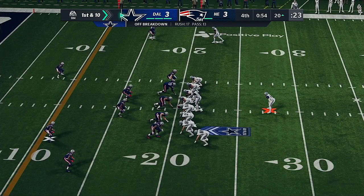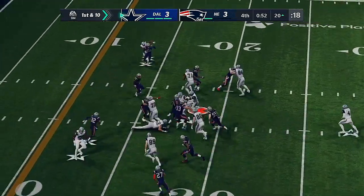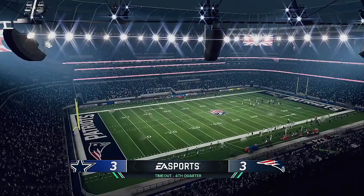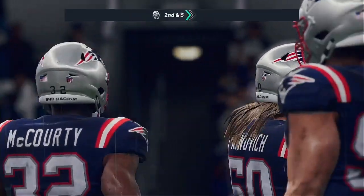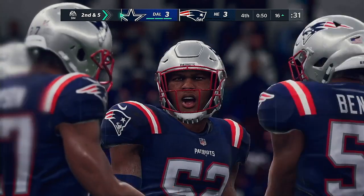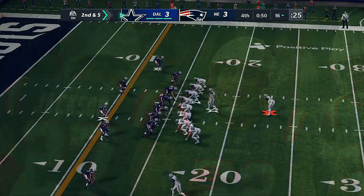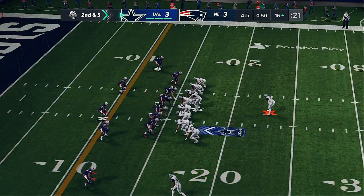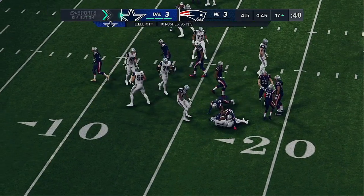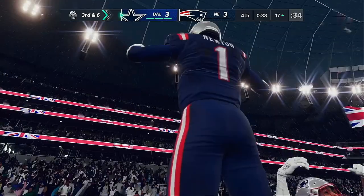So after a good run by Zeke, another first and 10. And he'll give it here to his running back. The Patriots will take their third and final timeout as the clock shows 50 seconds to play here in quarter number 4. Working with second and 5 now. They'll run with Elliott, and this play gets blown up. They'll lose yardage back at the 17. A loss on that play, and now third down gets tougher.